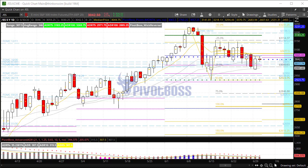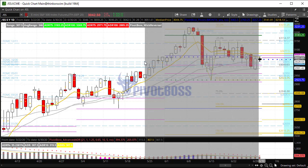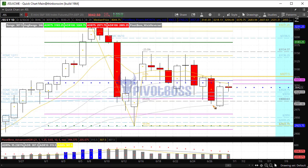Okay, here's a look at the ES. One thing that's very important right now is that in the previous session we did have a rejection of the low at 29.90. That led to a bounce back toward the previous session's midpoint and also back toward the previous month's close price, which is this blue dot here. We've now hit that price or gotten very close to it today, right in the 59 to 60 zone. So that is right where we are.